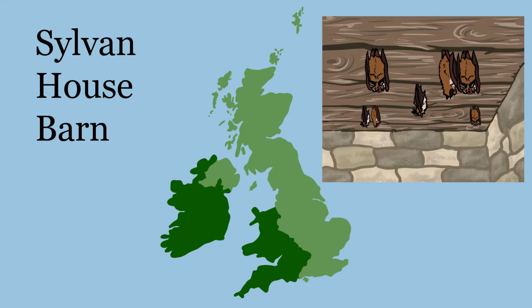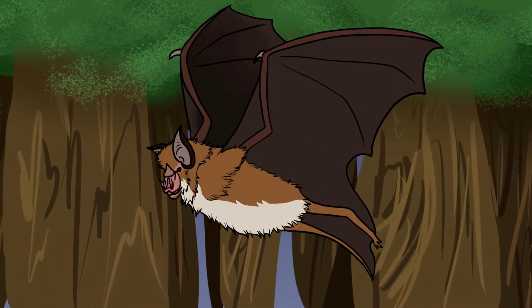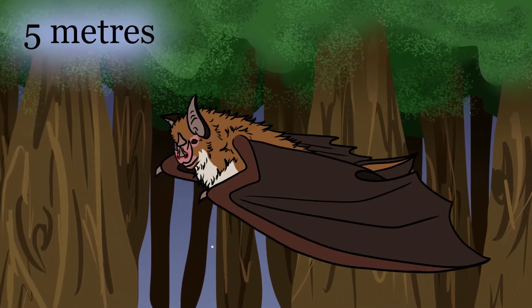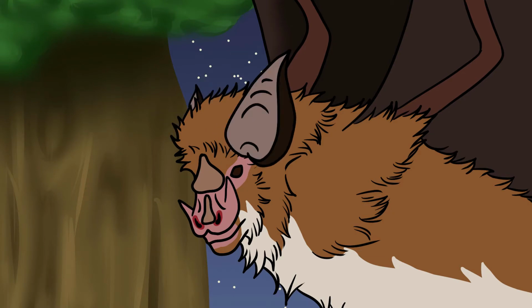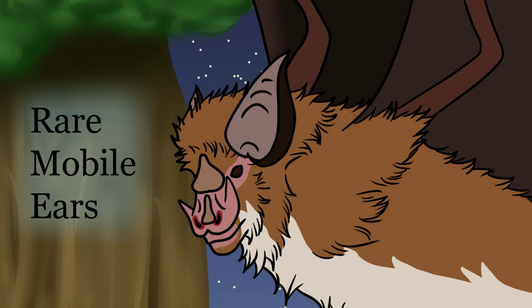In fact, the roof of this barn houses 1/5 of Gloucestershire's known breeding population, a large enough number to be considered nationally significant. These bats will fly out from their roost, commuting through the woods to feed among the vegetation of lowland valleys. It's rare to see them fly much higher than 5 metres from the ground. Watch as this one wiggles its ears to help it locate the precise position of prey as it flies. It's rare for a bat species to have such mobile ears, and they make great use of them.